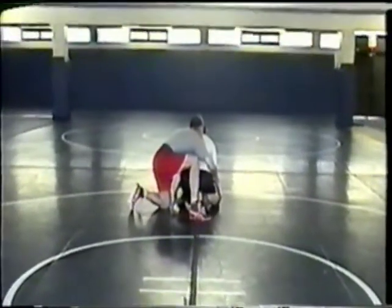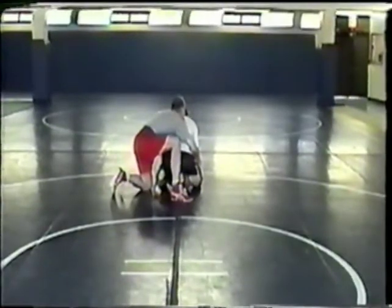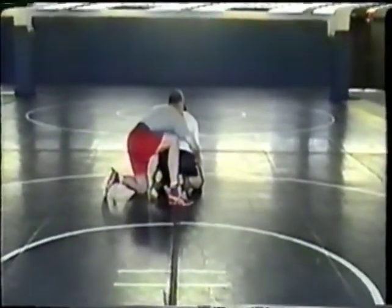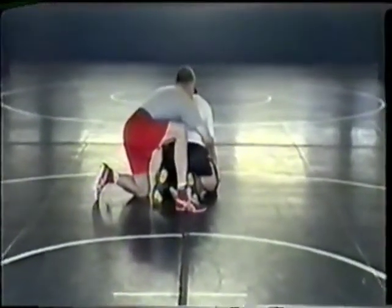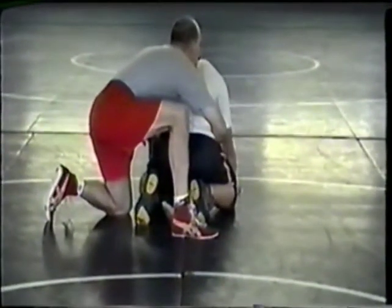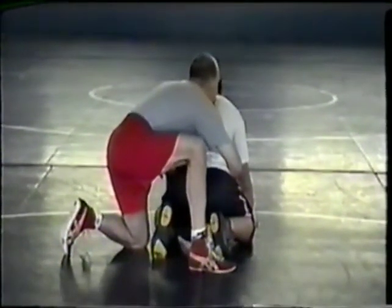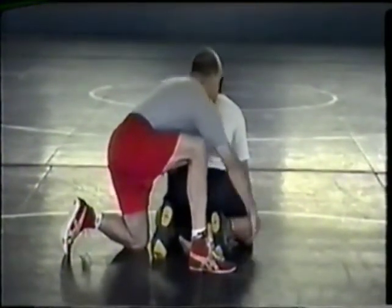The first type of ride that we're going to speak about is ankle ride. And we'll just show a couple of different ways that you can be aggressive from the top using an ankle ride to break a man down, prevent him from moving out from under and getting a neutral or reversal. First one we'll do is far ankle and near arm loop.